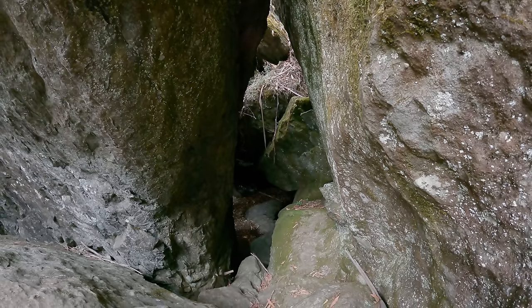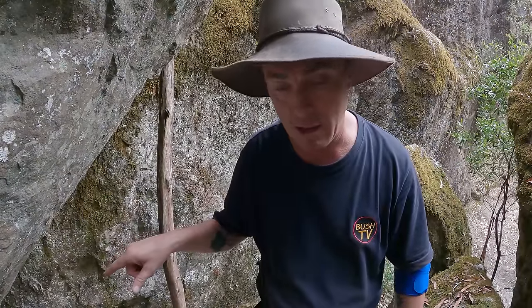Okay, so I'm not going to go down underneath. I'll go around the back of it, because if something happens while I'm down there, I don't even think the emergency beacon would work. You never know, so I'm not going to test it. So let's go around the back and have a look.